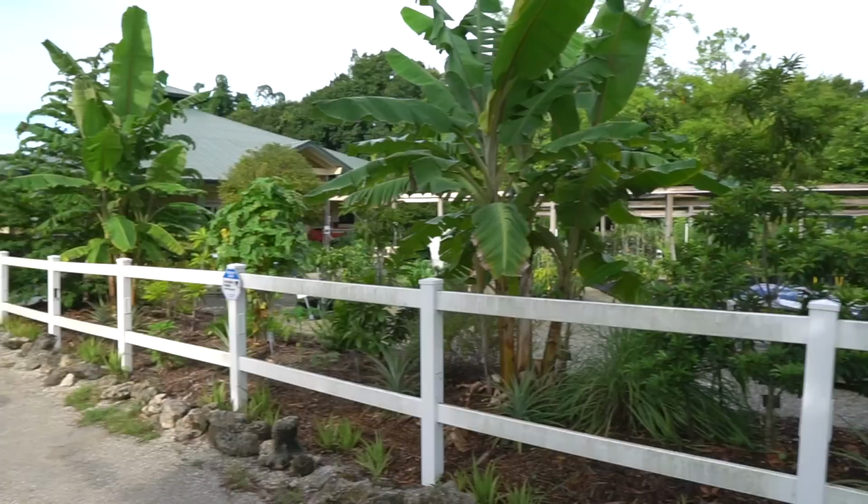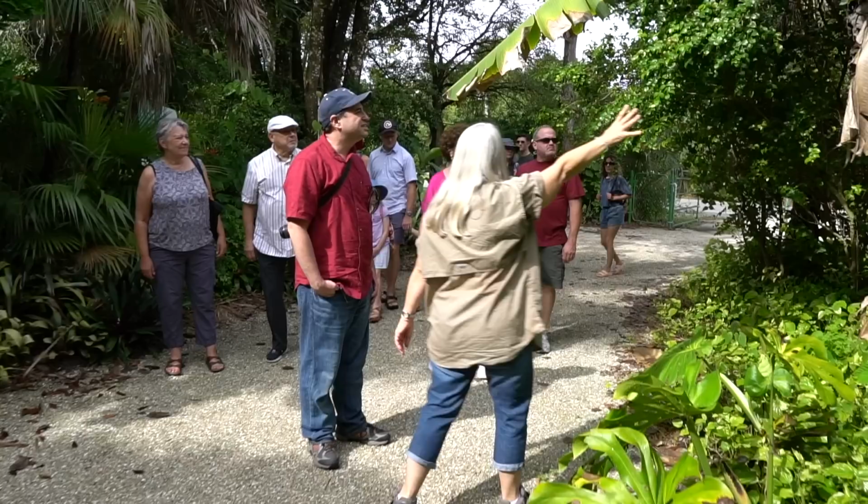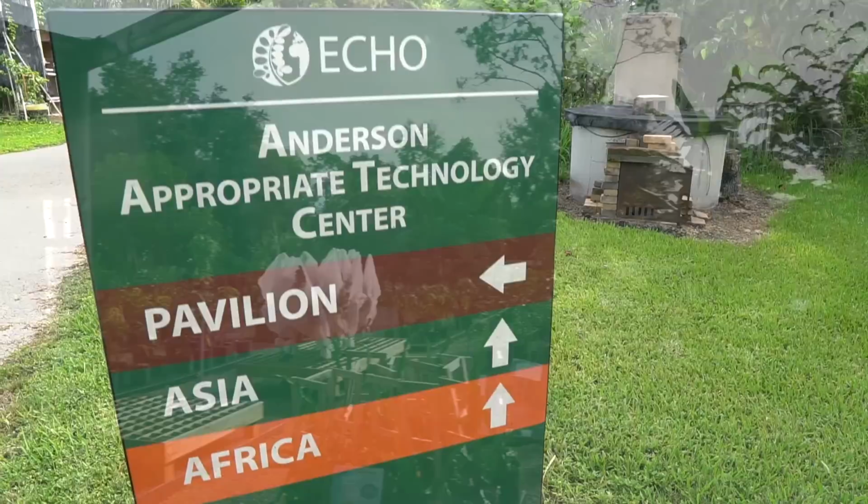You can really see all the different appropriate technologies, all the different plants, all the different fruits. I've been back here probably 10 times since, and every single time I have a great time visiting the farm. I highly suggest if you come down to Florida, ECHO and Heart are our two top open-to-the-public demonstration sites that you can come and see. This place is pretty epic. They've got lots of good stuff going on. We're getting a special tour here this morning, so hold tight.